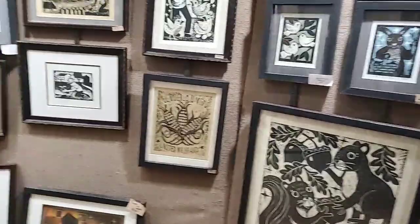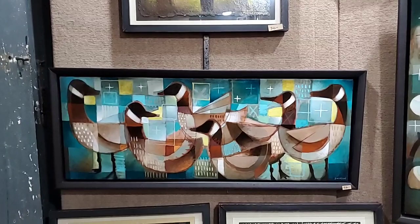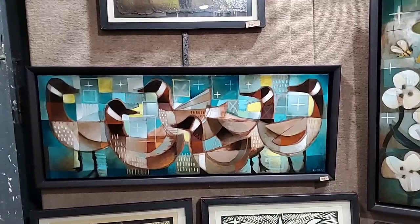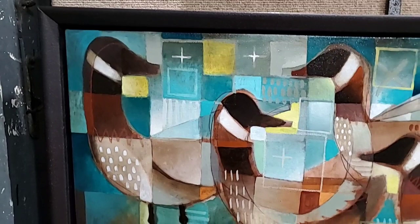Now, someone wanted to know about the ducks. This is an acrylic painting. These are Canada geese, and I live close to a big city park with a lake, and every day I'll see these Canada geese, and they're pretty much there all year. And they've been a big inspiration for me, and I just love the movement of the geese, and I can almost hear them honking away. I could zoom in and you could see some of the details of the work.